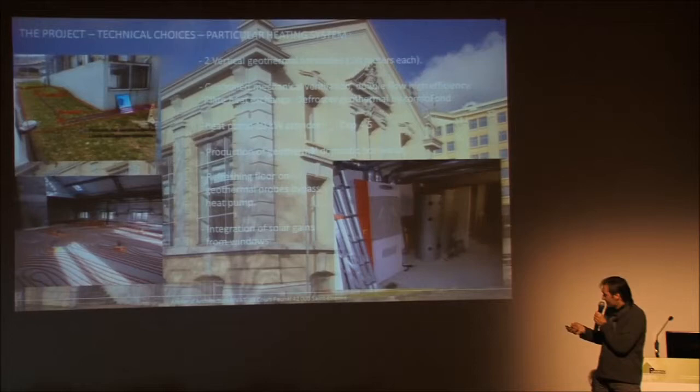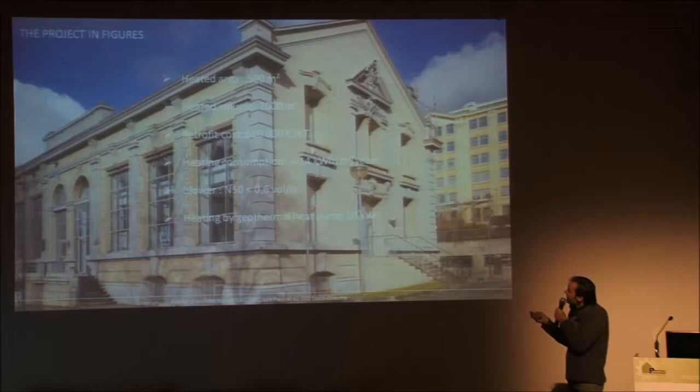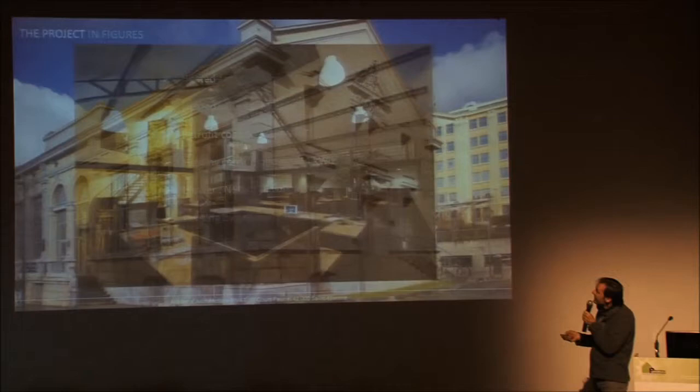Here you can see some values. We have 2,000 cubic meters, and the heat consumption is 14 with PHPP, and in reality we have, I think, 13 kilowatt-hours per cubic meter per year. The n50 value is given, and the heat pump is 10 kilowatts. We divided by 14 the energy from the first retrofit to nowadays. Here's the project today.